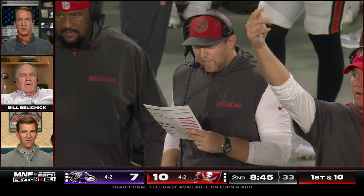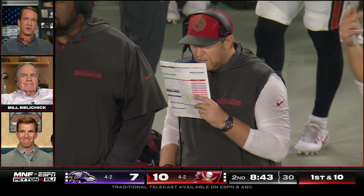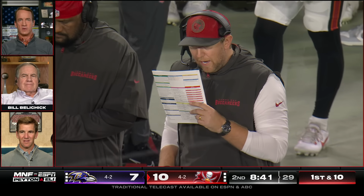That time they showed the one high on 2nd and short. Yeah, Godwin and Evans are back in the game. Rest them on the running plays, bring them back in and throw it here.